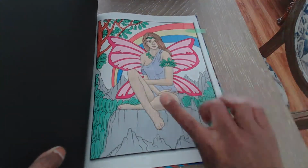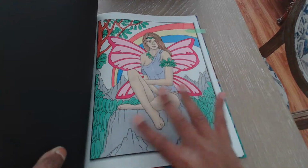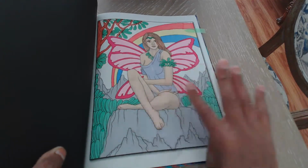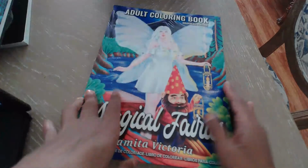I like the rainbow. I figured I'd do some nice summery colors on this. I enjoyed coloring this. I really did enjoy this a lot. Made me feel good.